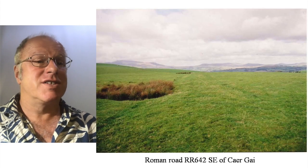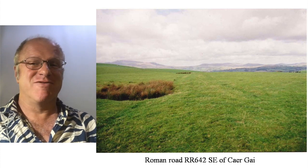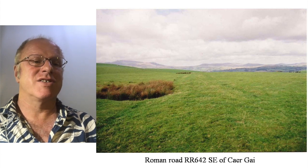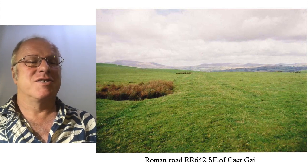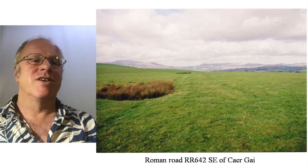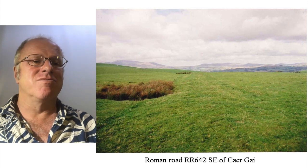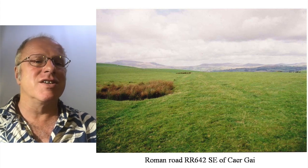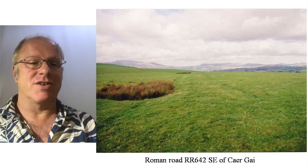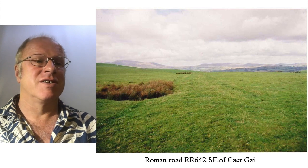In North Wales, this is what a Roman road looks like. This is one of the most obvious and well-preserved roads. This is southeast of Caergyle, running across the uplands there. It's harder to see in a two-dimensional photograph, but you can see this bank running through the fields here. It's very, very obvious. You tend to get juncus reeds growing along in the ditches. It's 5 metres wide. This is exactly the kind of thing we're looking for. This is a very obvious one. They're not all as obvious as this.